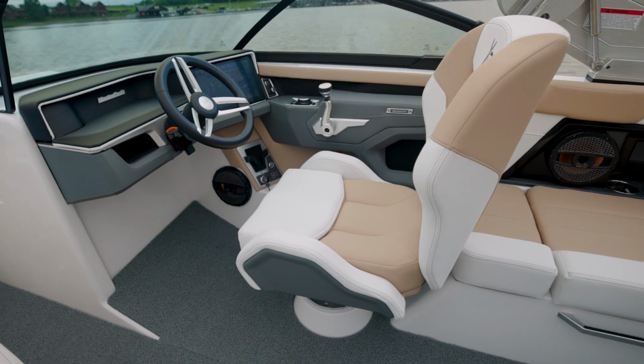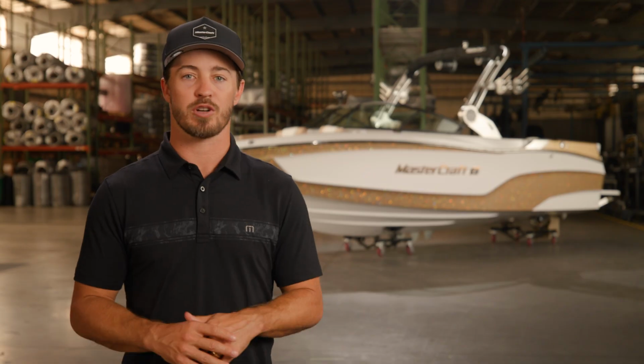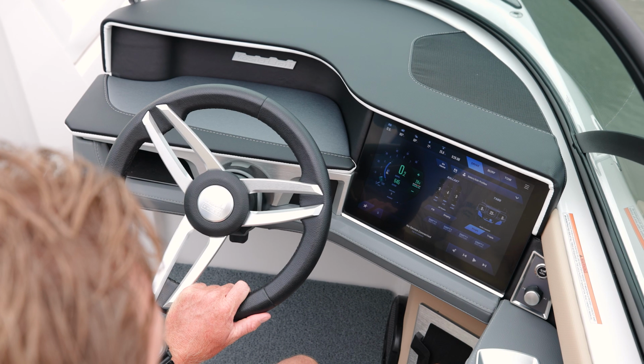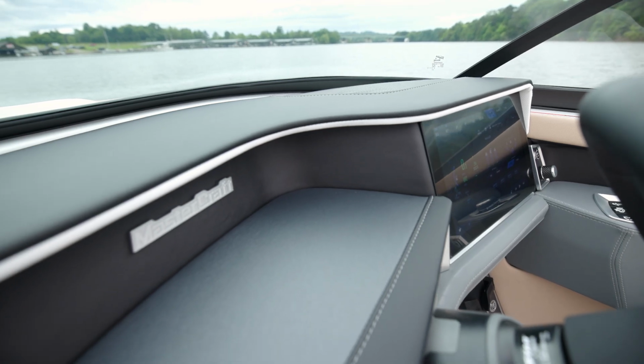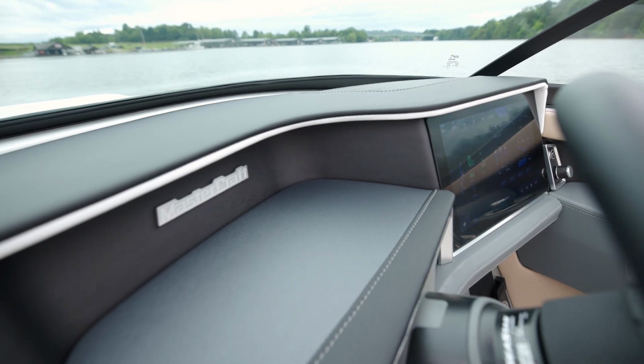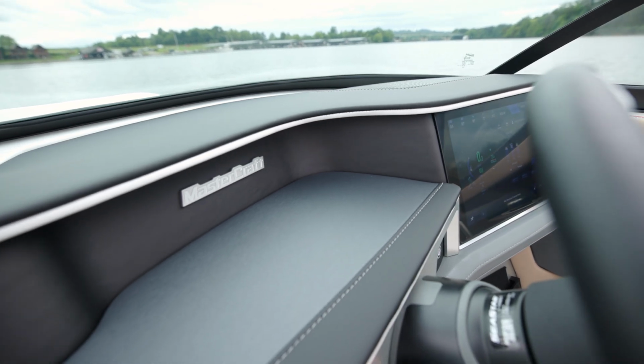The XT22's helm has been completely redesigned for 2025. A huge 12-inch touchscreen is now standard, and the entire helm has a much more modern and clean aesthetic. A convenient storage cubby and phone holder has also been added behind the steering wheel. Along with improving aesthetics, this redesign allowed us to maximize space between the top of the dashboard and the windshield header, providing a larger viewing space for the captain.